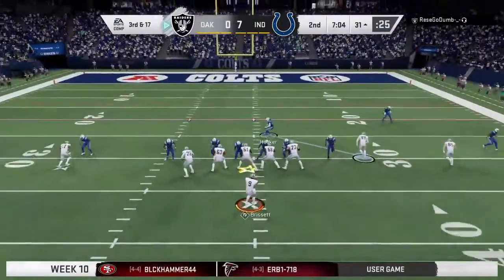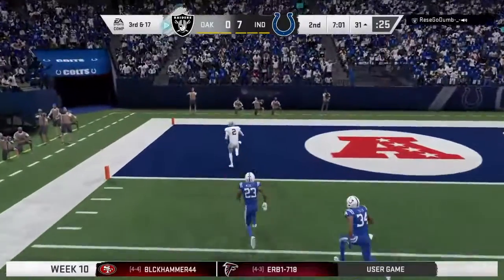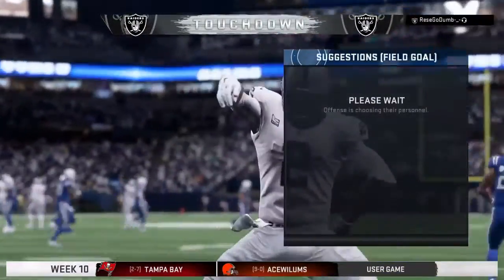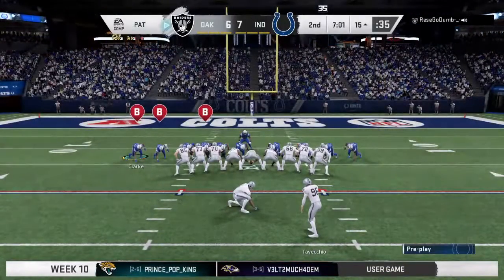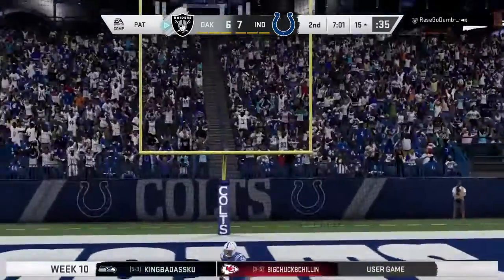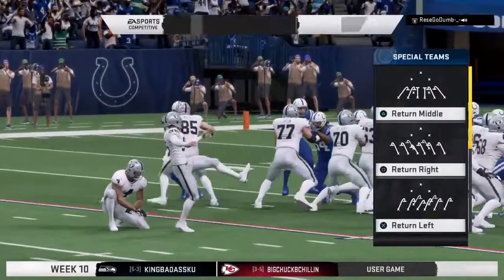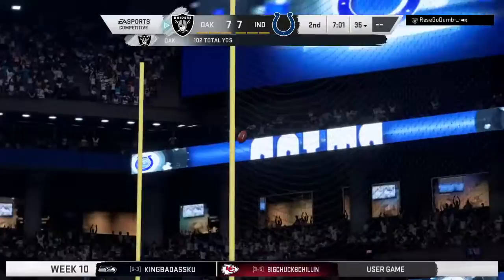Brissett from the gun on 3rd. That's going to be caught. That all the way in. Touchdown, Oakland. Marquez Valdez-Scantling hitting double digits with his 10th touchdown of the season, as his guys can now take the lead with the extra point. Extra point up and good by Tavecchio, and we are tied at 7.